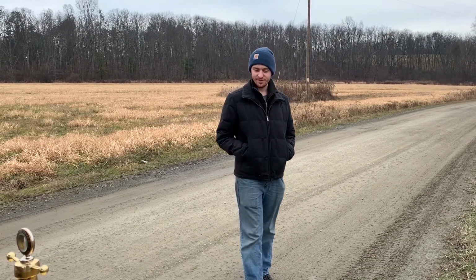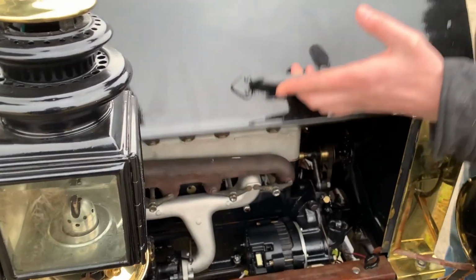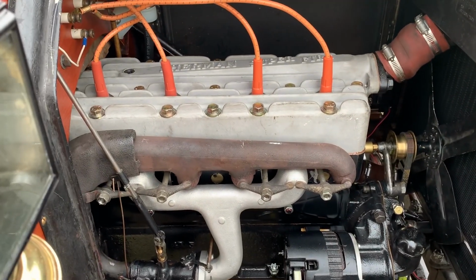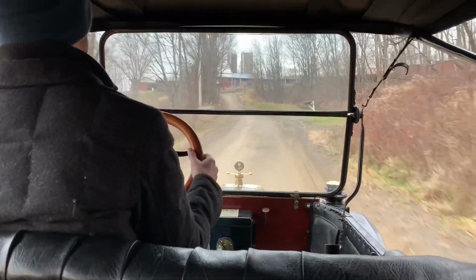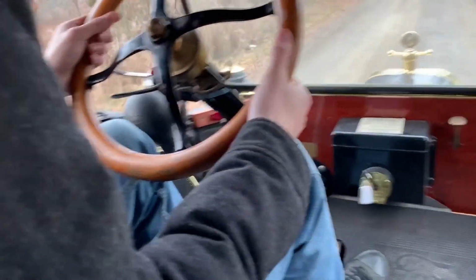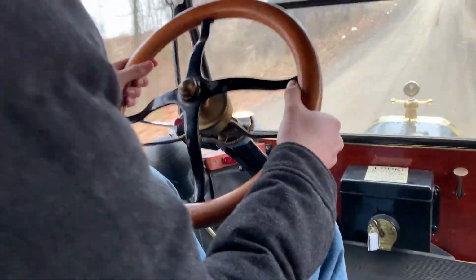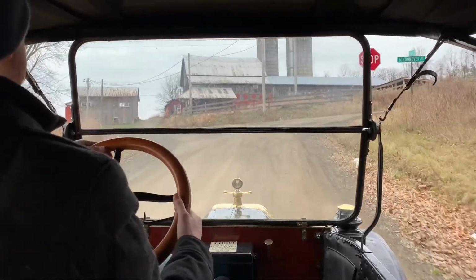As my colleague previously stated, this is a 1914 Model T Touring. And like all Model Ts, it is powered by a 2.7 liter inline four, developing 22 horsepower and about 98 foot-pounds of torque, which may not sound like much compared to today's cars, but back in the day, it was a lot for your average car. There were many cars that had more horsepower, but there were definitely cars that had a lot less.